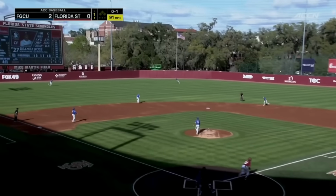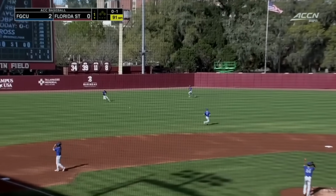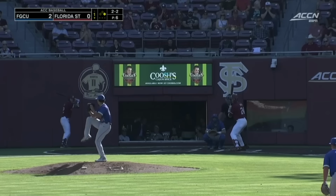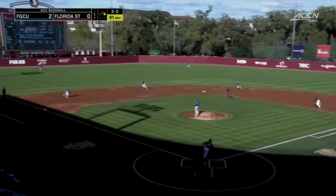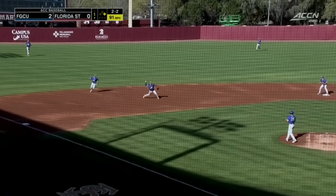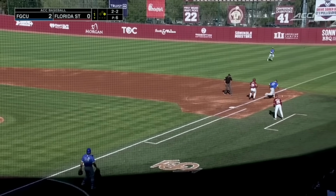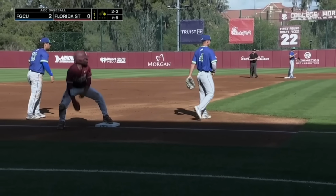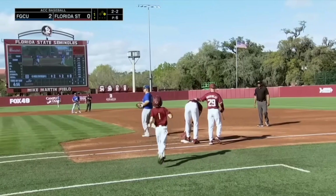Everybody in the starting lineup for Florida State has an on-base percentage north of 400, and Ross is building on his with a leadoff. On the ground, covered up at third. Garastola, sidearm throw, won't get Smith. And now advancing another 90, and now 90 feet away is Diamez Ross.